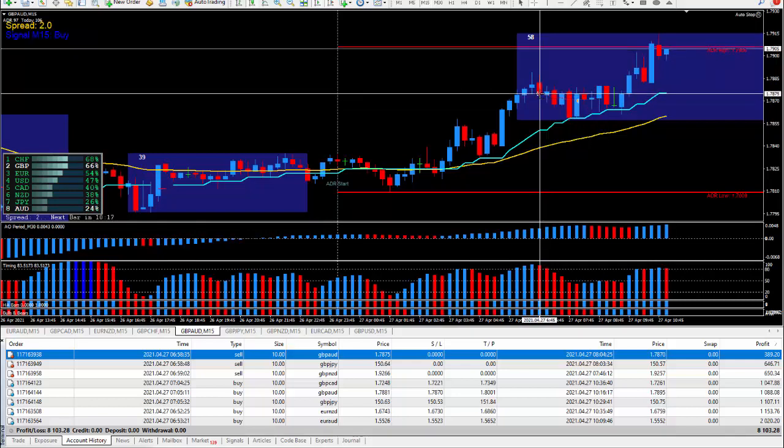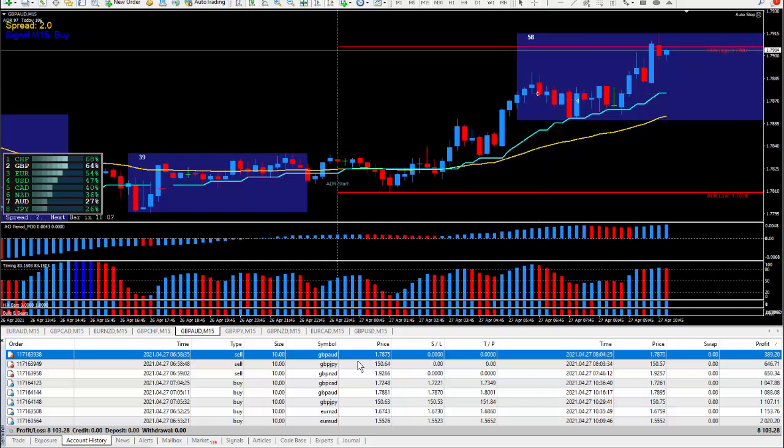Sold it at this point right here, didn't go much against me, a couple of 4 pips it looks like, and I closed it out, looks like with 4 pips, just a scalping trade as I said earlier. And 4 pips on the pound Aussie paid $389.